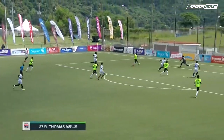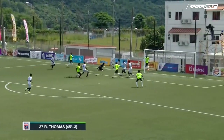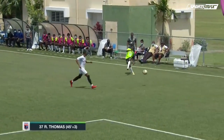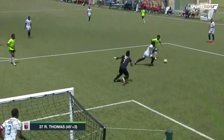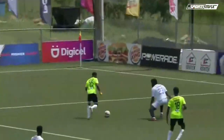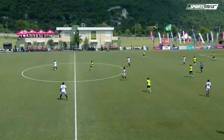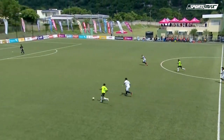Waterhouse again. Ball played through. Keeper making a charge. Went out to Fletcher, who provided it on a platter to Rafiq Thomas, who would get his first goal this season. Fletcher doing well there. And Rafiq Thomas providing the finish from just about 6 yards. And it was 1-1 on the day. 2-1 on aggregate as Waterhouse retook the lead.